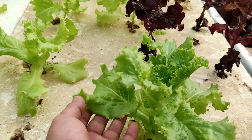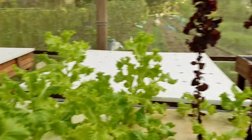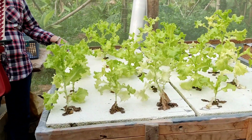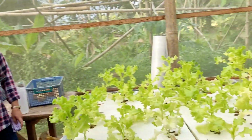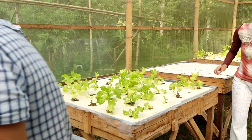You just need some wood, plastic, tarpaulin, styro, and then in 40 days you can get your own lettuce. 40 days. Yeah, it's without pesticide, without insecticide, even herbicide. It's organic. Ito yung mas maganda. So this lettuce is also the lettuce we use for our farm-to-table dining. So we also promote healthy eating here in the farm.